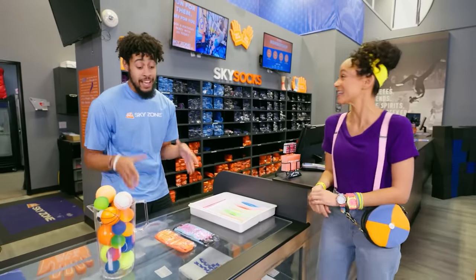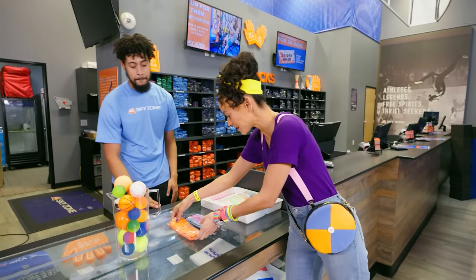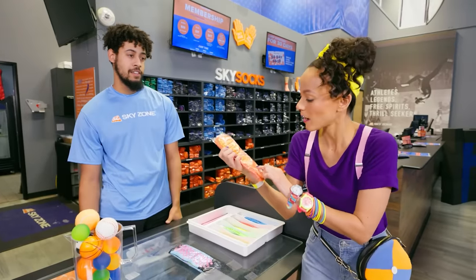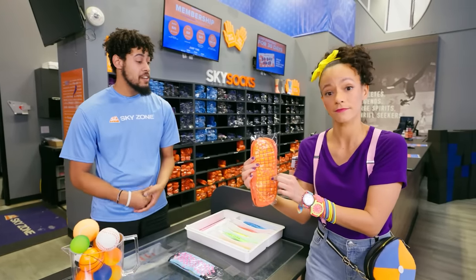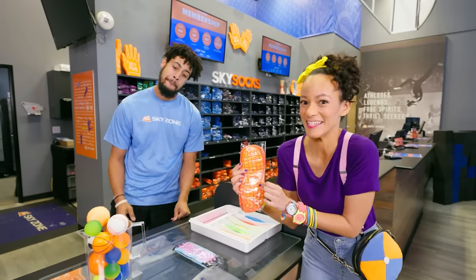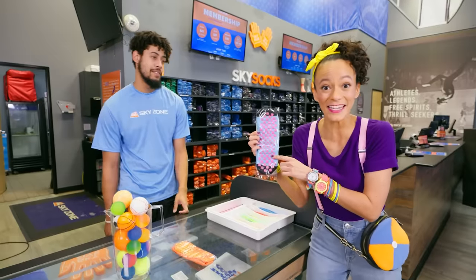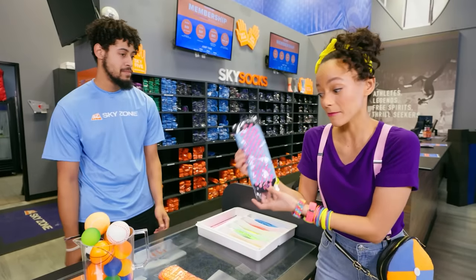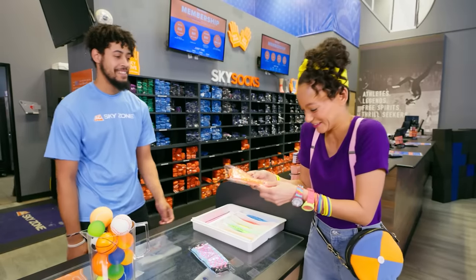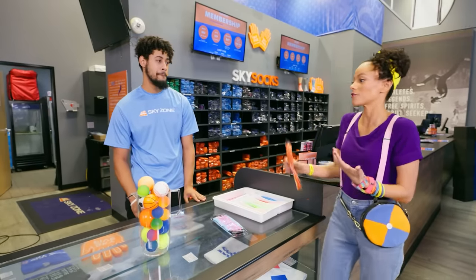What else do I need? And next you get to pick between these two socks right here. Whoa, check out these socks. They have grips on the bottom. Why are there grips on these socks? There's grips on the socks just to prevent you from slipping on the bouncy trampolines. Oh, good idea. Oh, and there's also blue and black and pink socks. I think I'm gonna go with the orange. These are super cool.